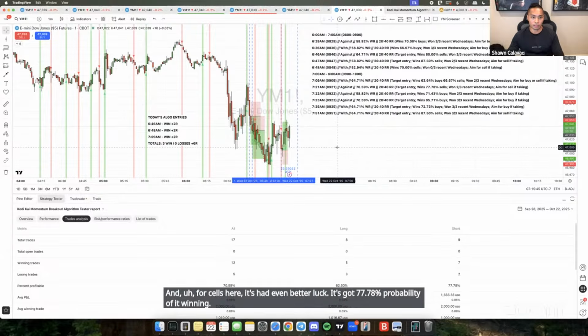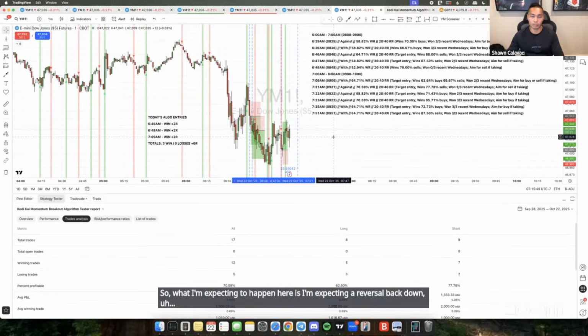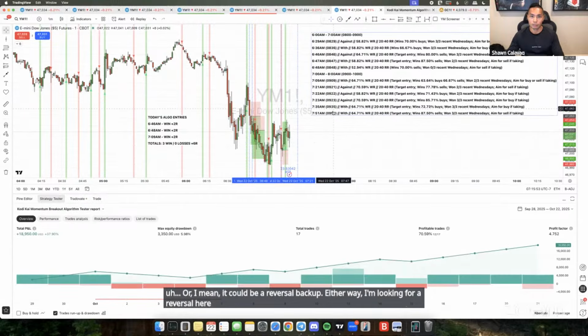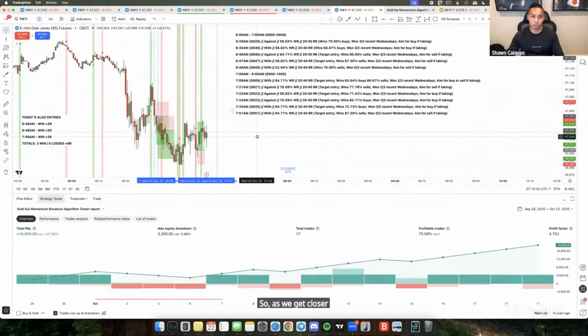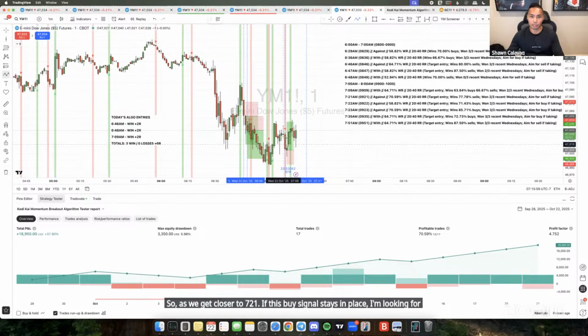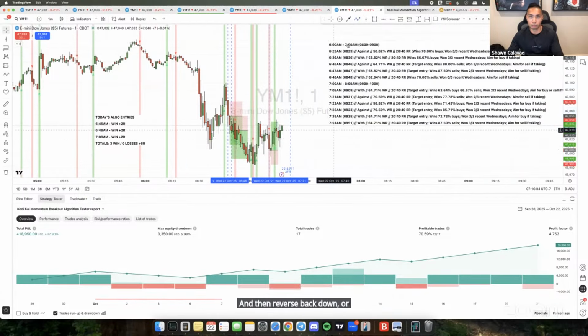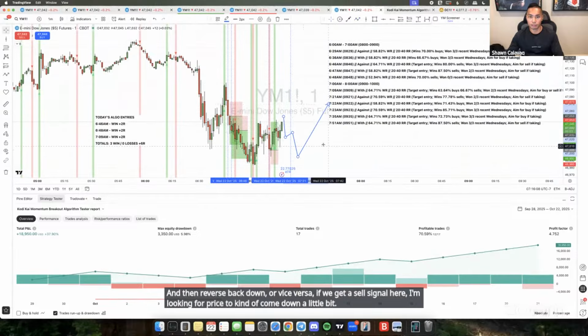So what I'm expecting to happen here is a reversal back down. Or I mean, it could be a reversal back up. Either way, I'm looking for a reversal here to happen. As we get closer to 721, if this buy signal stays in place, I'm looking for price to maybe climb up a little bit and then reverse back down. Or vice versa, if we get a sell signal here, I'm looking for price to come down a little bit and reverse back up.